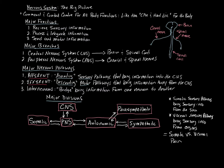So this is the big picture of the nervous system. As you guys probably know, it's the command and control center for all body functions. It's somewhat analogous to the central processing unit and the hard drive for a computer. Not robust analogies, but if you want to make an intuitive connection, that's kind of what the nervous system's doing. To be totally honest with you guys, we're not entirely sure of a lot of it. We'll talk about some of the problems, something known as the hard problem of consciousness. It really is a very difficult thing to talk about.